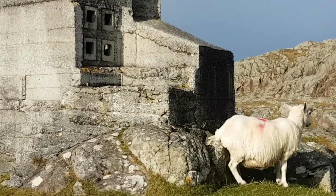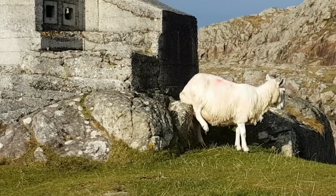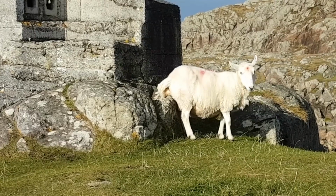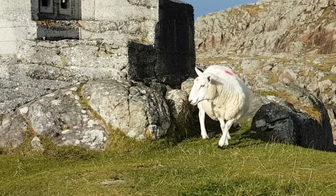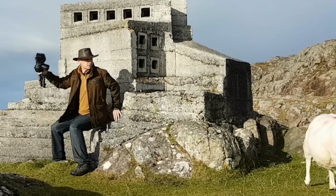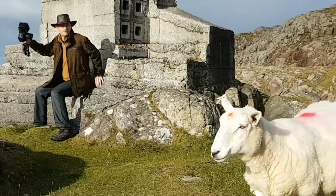One thing you've got to do when you come up here, when you get to the castle, is the world famous sheep dance. Do the sheep dance. Where are you going?